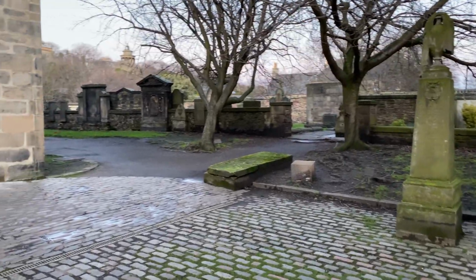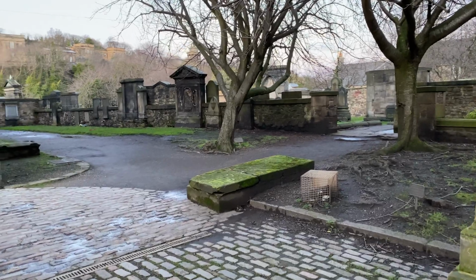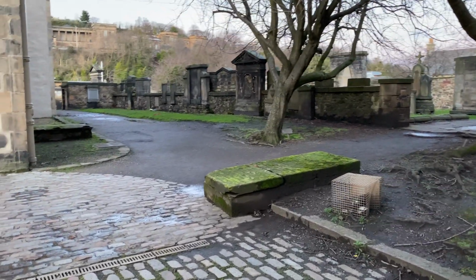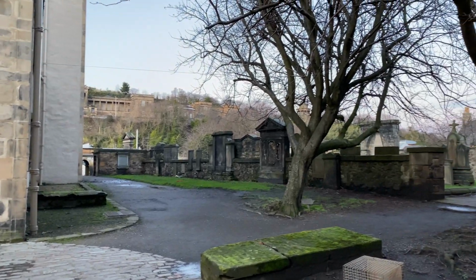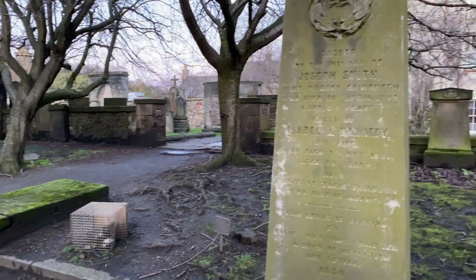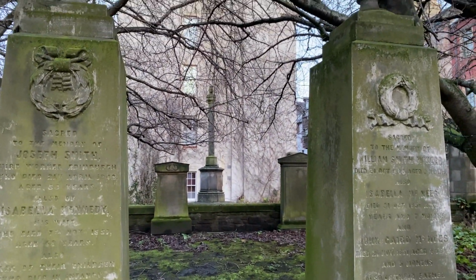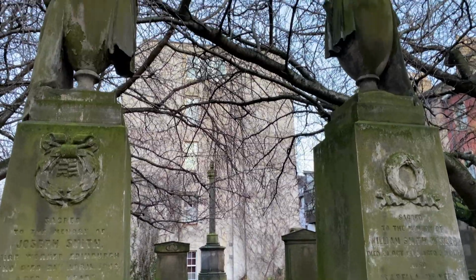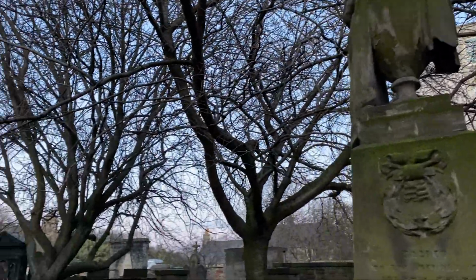I think the best known, Adam Smith. Yeah, everybody else kind of local famous Edinburgh people. Adam Smith was, well, I remember laissez-faire. Yeah, like the founder of modern economics, basically, capitalism. Yeah. And then, who else? Robert Ferguson.